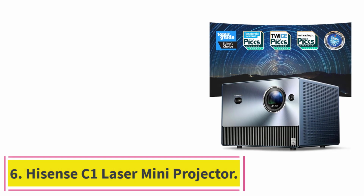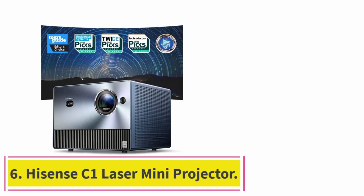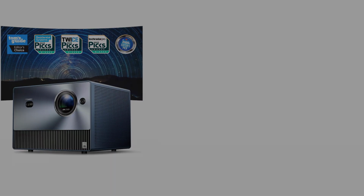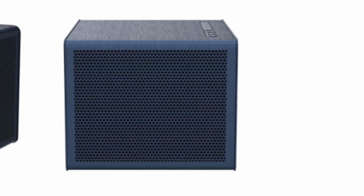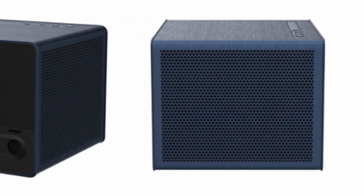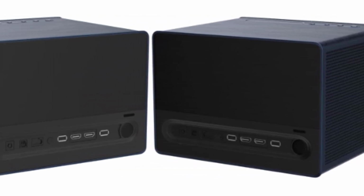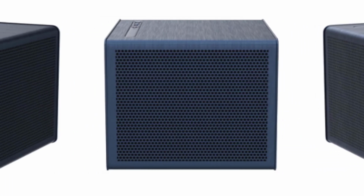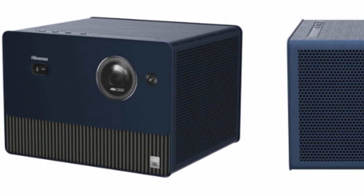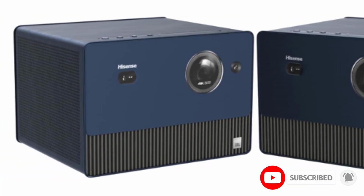At number 6. Hisense C1 Laser Mini Projector. The Hisense C1 is one of the first 4K room-to-room portables to support Dolby Vision, a key variation on HDR that has several advantages over the much more common HDR10 and HLG, which this projector also supports. More important, it offers good color accuracy, contrast, and shadow detail, plus a low enough black level in dark scenes to retain all of the dramatic visual impact they were meant to have.